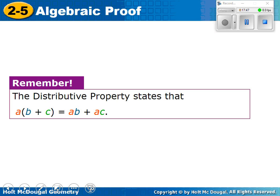The last property that we're going to look at is the distributive property. I don't know why they didn't just put it on that chart, because you've used distributive property before as well. Distributive property is when you have a set of parentheses with a plus or minus in the middle, and you are distributing the A to both. Be careful. This is not the distributive property. This is just multiplication from left to right. Distributive property has to have a plus or minus sign in the middle for you to distribute.